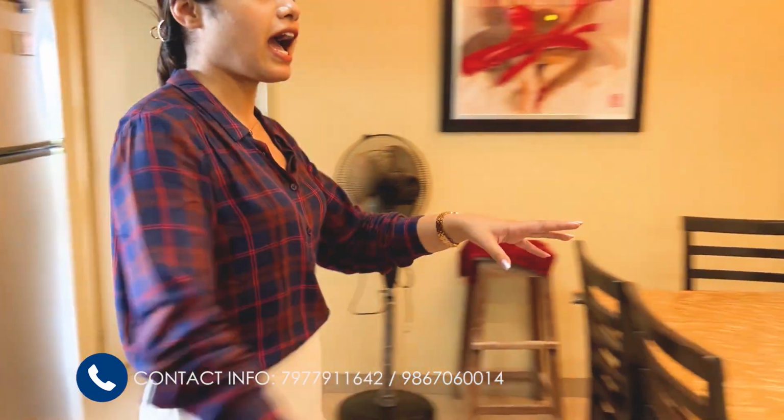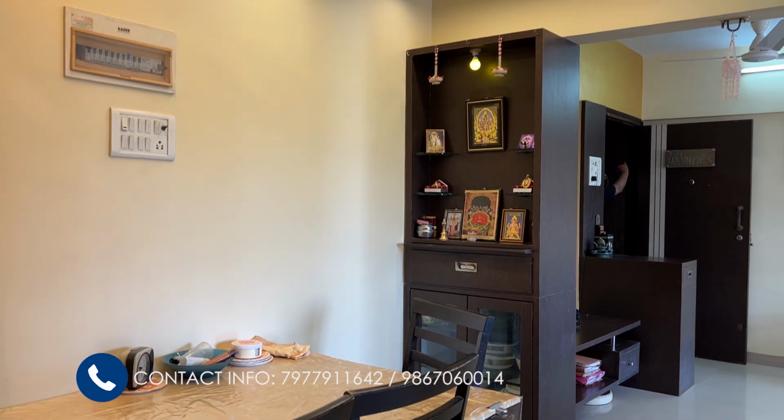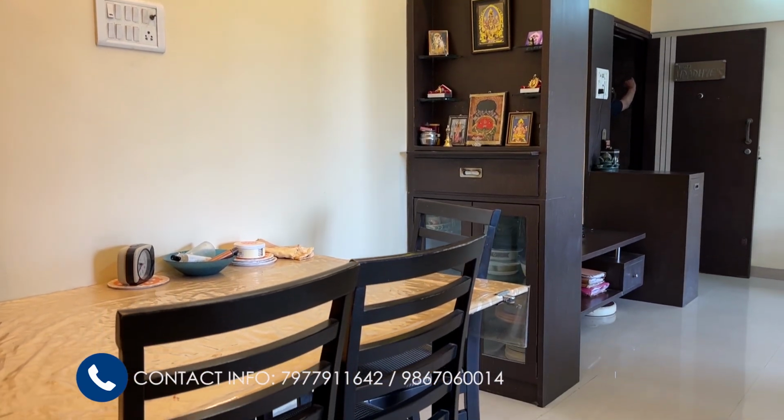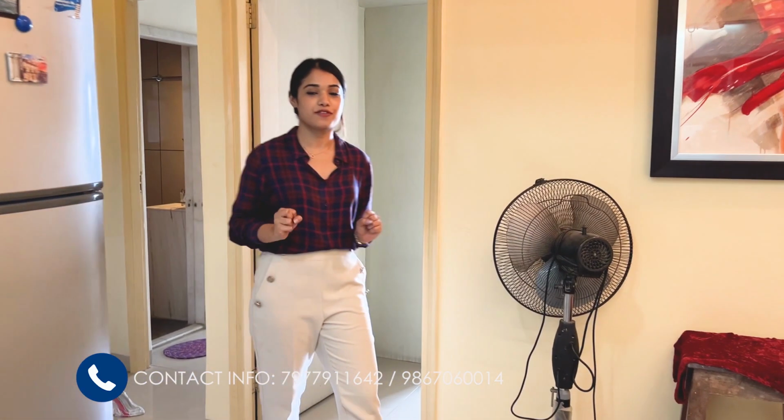Over here is the dining, and there you have an adorable storage or show unit with a beautiful false ceiling that is just highlighting your dining space. This is a part of the apartment, so for the price you're paying, you get all of these fixtures.